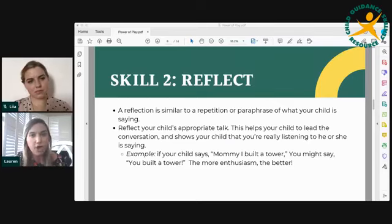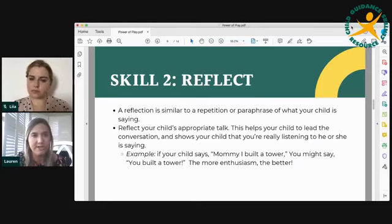"Mommy, I built a tower." "Oh, you did build a tower." The more enthusiasm, the better. Another one would be, "Mommy, I drew a circle," and you say, "A circle." So it doesn't always have to be word for word what your child says. Sometimes with our chatty kiddos and they're talking a mile a minute, we're not able to reflect everything, but you can pick one word or a few words, be really emphatic about it, and just say it back to them to help them know that you're listening and you're paying attention and you're following along with what they're doing.